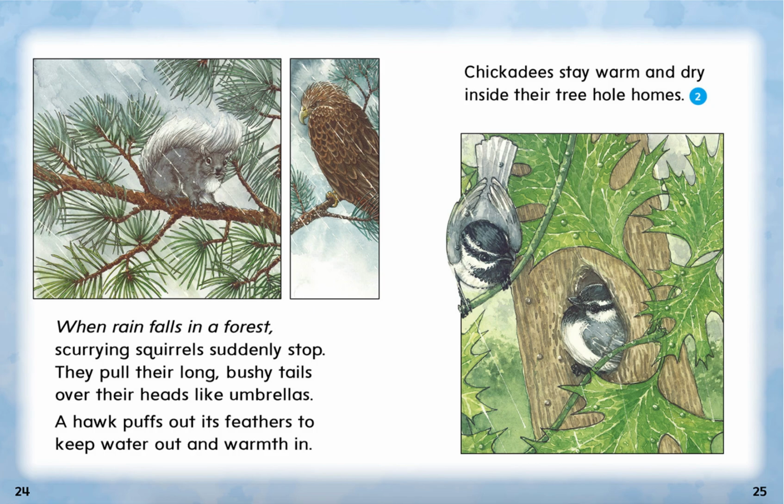When rain falls in a forest, scurrying squirrels suddenly stop. They pull their long, bushy tails over their heads like umbrellas. A hawk puffs out its feathers to keep water out and warmth in. Chickadees stay warm and dry inside their tree-hole homes.